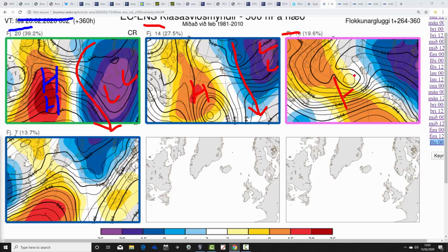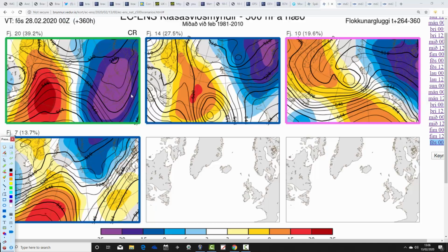10, again with a mid-Atlantic ridge out to our west, low pressure to our east, bringing down colder north-northwesterlies. And then just 7 keeping us mild with high pressure over to the south of the country, low pressure up to the north, jet stream rising northwards. We may be lining up a cold snap for the very end of this exceptionally mild winter.